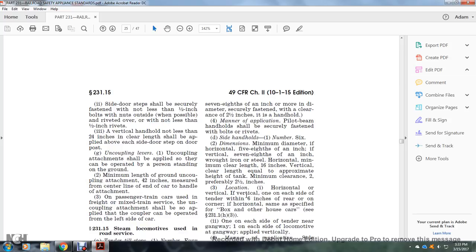2. The side door steps shall be securely fastened with not less than 1/2 inch bolts with the nuts outside, when possible riveted, or with not less than 1/2 inch rivets. 3. The vertical handhold, not less than 24 inches in length, shall be applied above each of the side door steps on the door post.